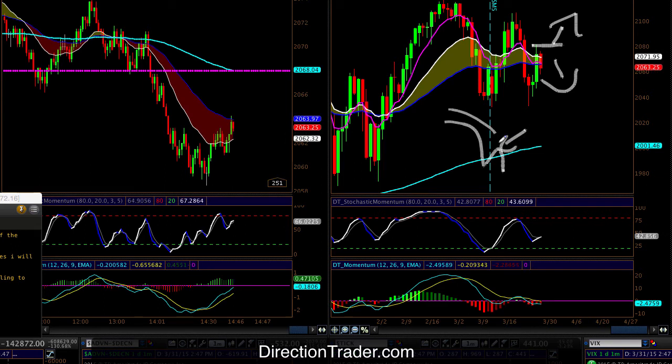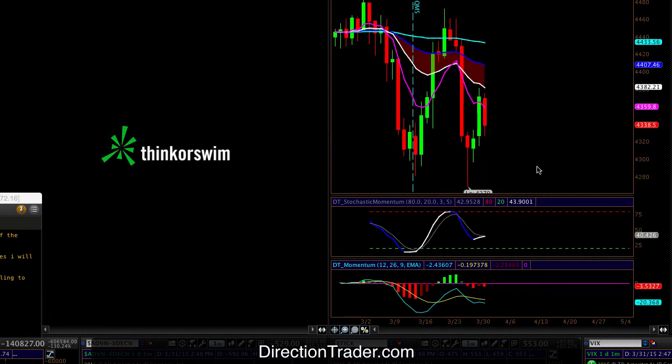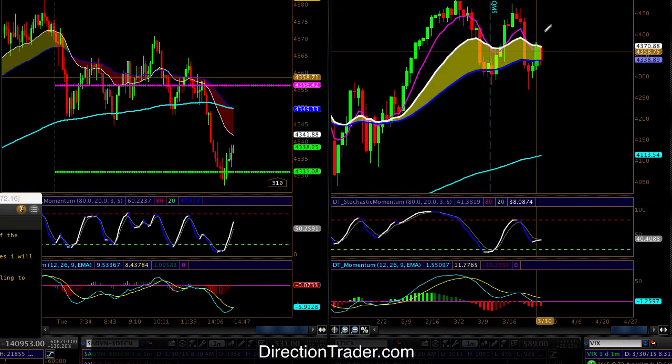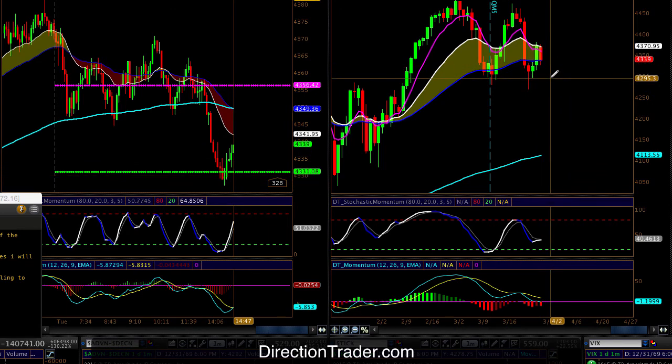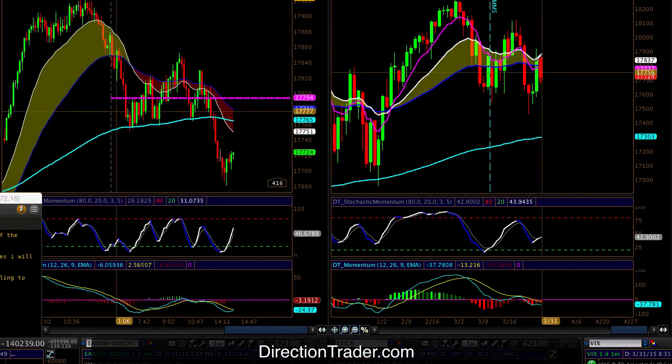Trying to get the moving averages on the anchor charts and on the trading time frames going with us. But the only time I'm going to be looking aggressively long is going to be above Monday's highs here, and this is the S&P. The NASDAQ, same thing. Get above yesterday's highs. That would get you above the moving averages. But other than that, we're closing at the low of the day. Any type of selling, I'm going to get aggressive to the short side. The Dow, exactly the same.